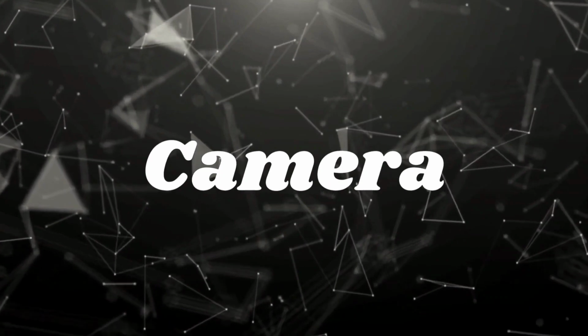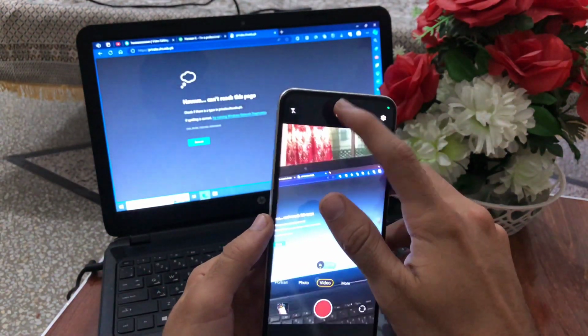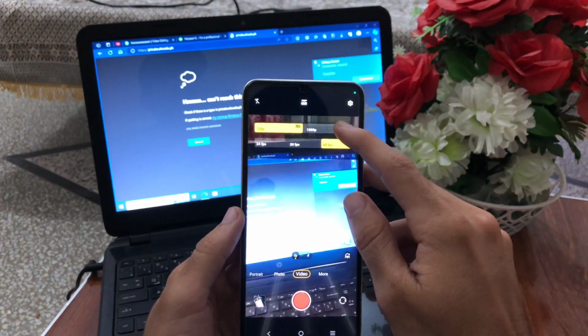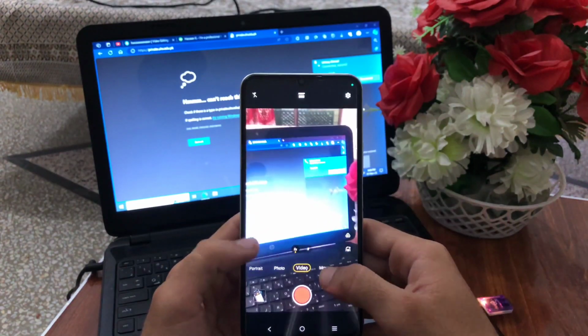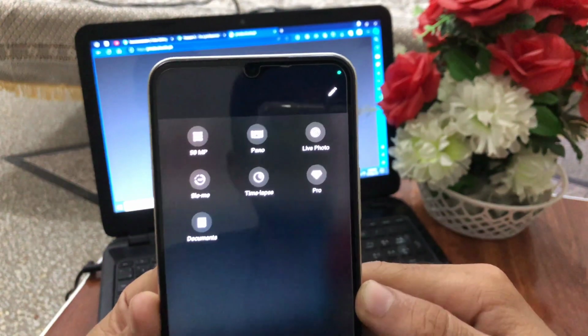The camera of this smartphone is also a good one. We cannot say it's perfect, but the triple rear camera setup provides good results. Main camera is 50 megapixels along with a 2 megapixel macro and a 2 megapixel depth lens. The single selfie camera is 16 megapixels, which also provides very good results.